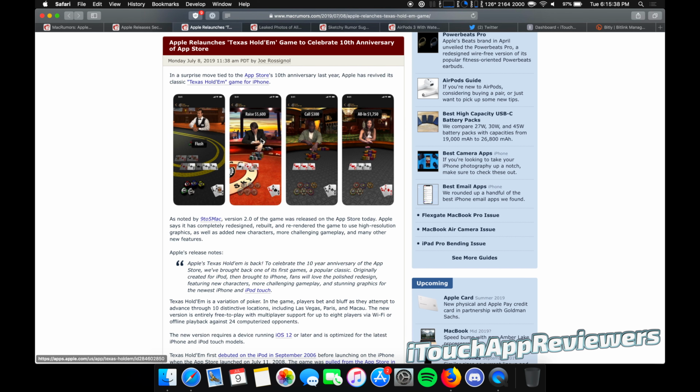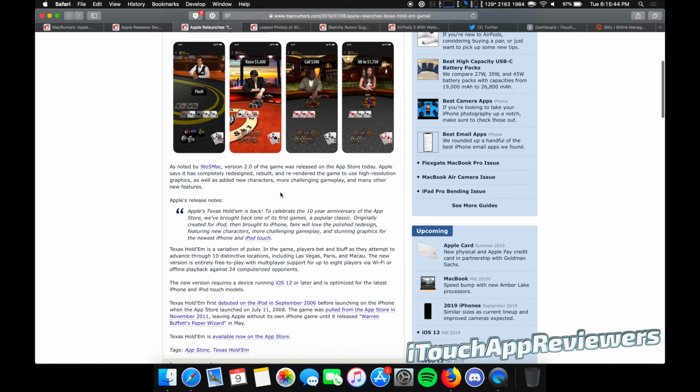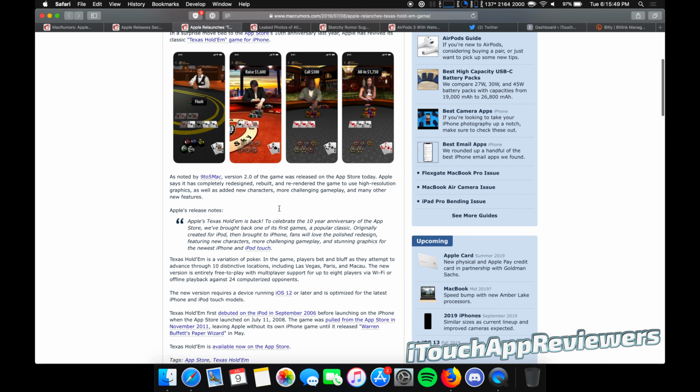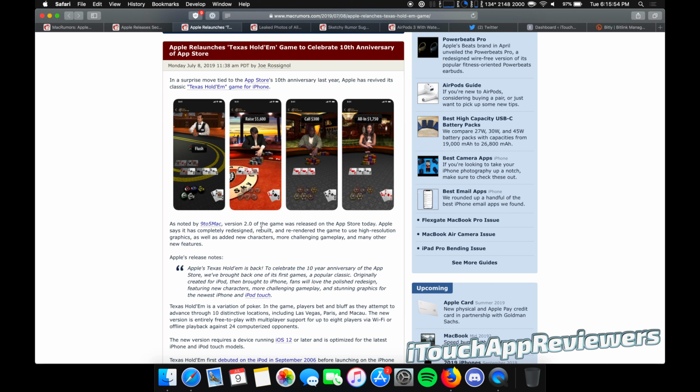Next up, here's a very small one, but Apple has relaunched their Texas Hold'em poker game to celebrate the 10th anniversary of the App Store. Basically, they removed this a long time ago and it never came back. But it's finally back if you guys want to get it. It's like a 1.5 gigabyte download. I downloaded it and then immediately deleted it. The graphics actually look pretty decent. If you want a little bit of nostalgia from the old days, you guys can go ahead and get that.